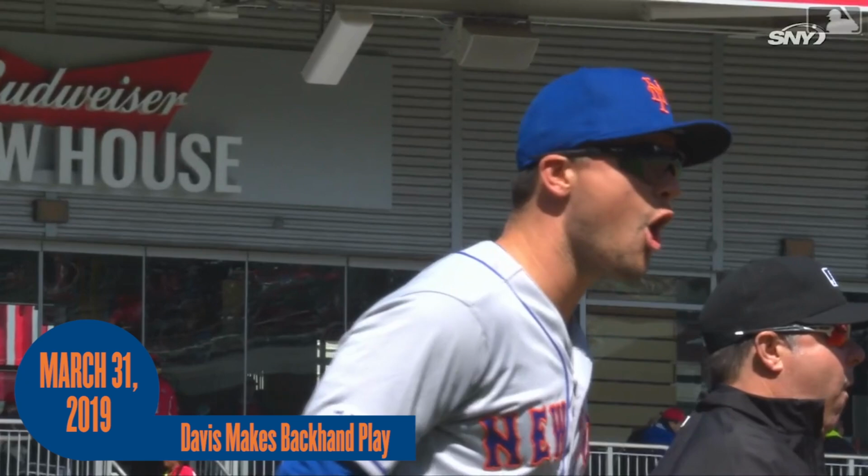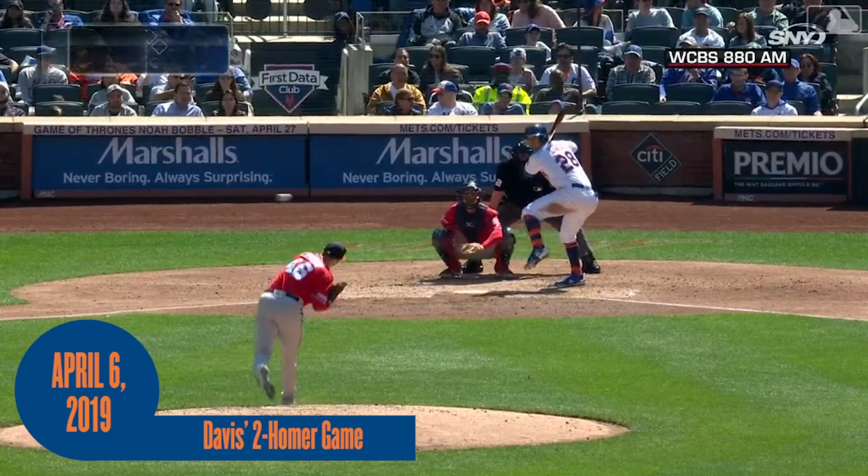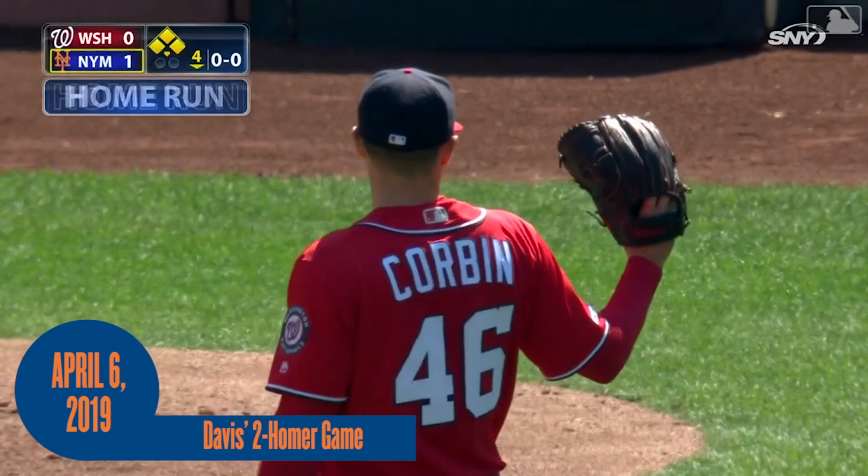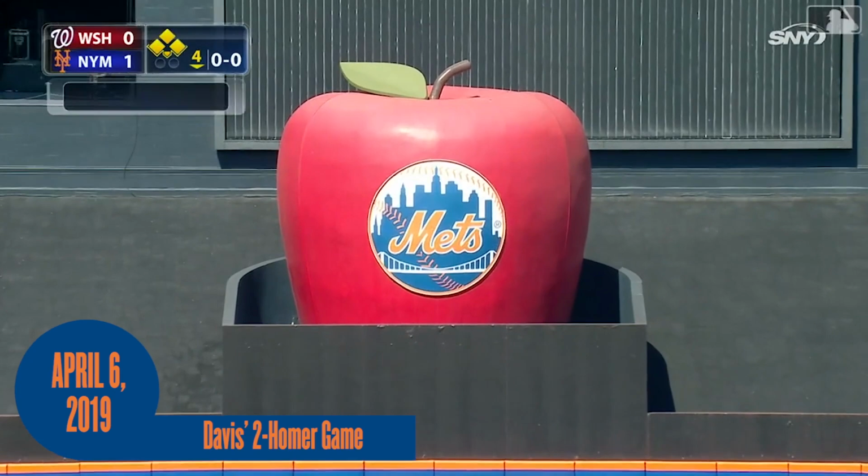Lefty to righty pitch from Corbin. And Davis lines one toward right center. That's hit well. Robles is back. That ball is gone. It clears the fence in right center field. A lone line drive off the bat of J.D. Davis. It's his first home run as a Met. And it's 1-0 here in the fourth.